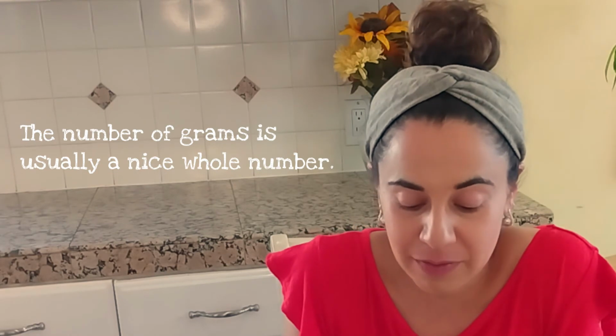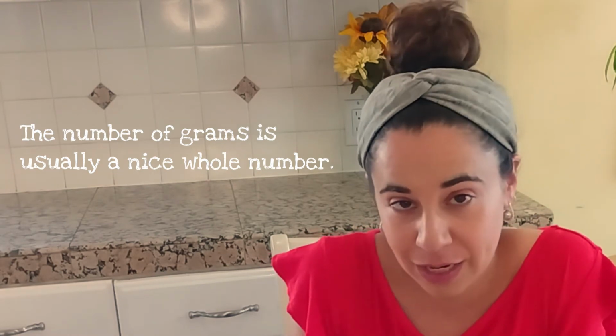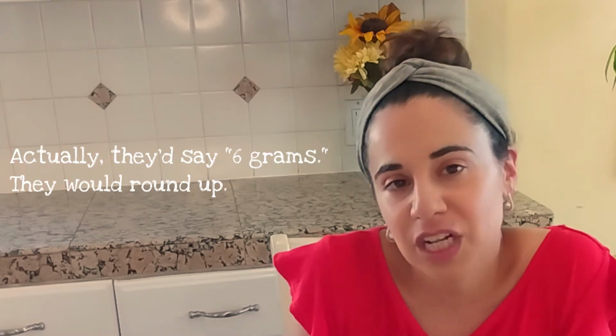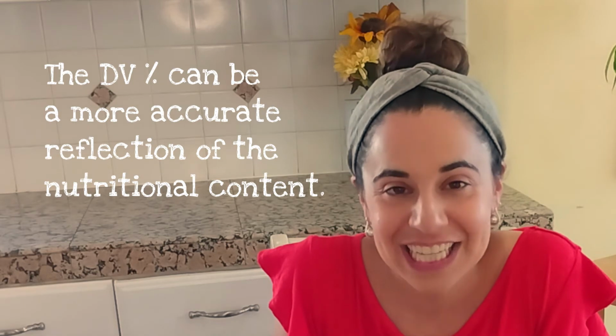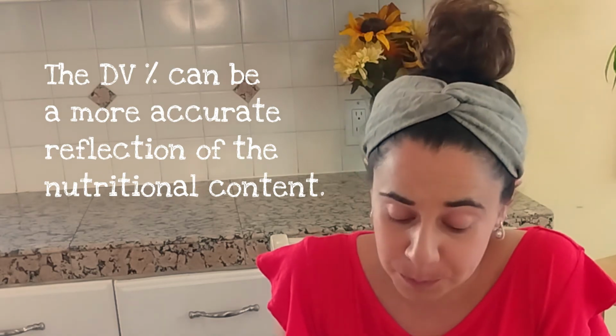Sometimes nutrition facts labels, actually oftentimes, they will round numbers. So they won't say something like 5.73 grams of dietary fiber, they'll say 5 grams of dietary fiber. And so that's why I'm going to take a look at the daily value. So now I see it's actually 3 times the dietary fiber. And so for that reason, I would go with whole grain pasta.